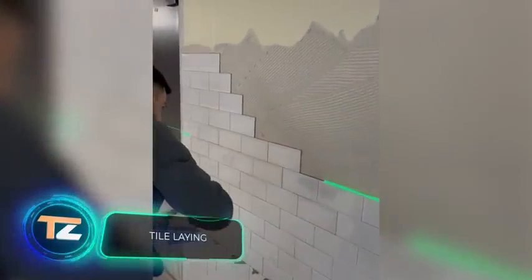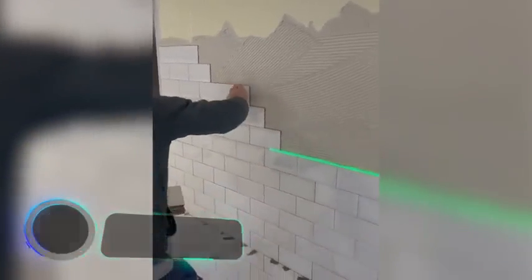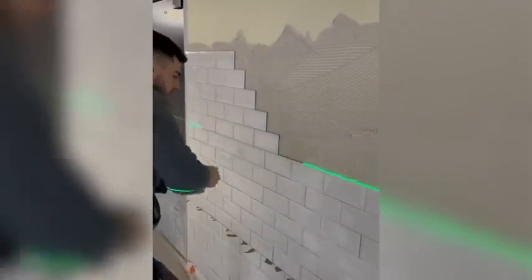Tile laying. No worker in the world could perform this process by eye and with 100% precision, so this craftsman is aided by a laser level that marks the correct line.